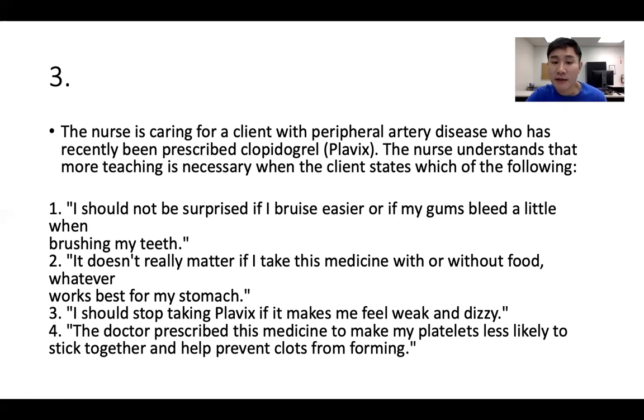One answer: I should not be surprised if I bruise easier or if my gums bleed a little when brushing my teeth. That is an expected sign, right? Because when the patient brushes their teeth, their gums might bleed because they're taking anticoagulants. So that is expected, and it's not the wrong answer. We're looking for a wrong answer that needs further teaching. The second: it doesn't really matter if I take this medicine with or without food. That's correct too, because taking Plavix with or without a meal does not affect its absorption.